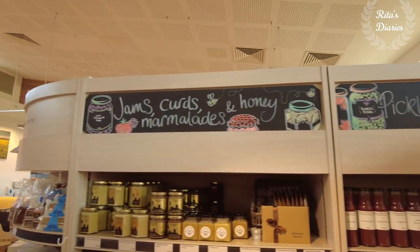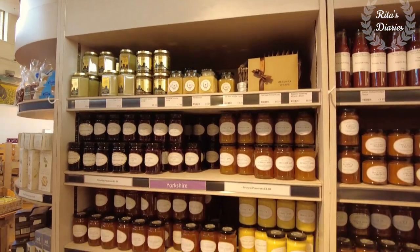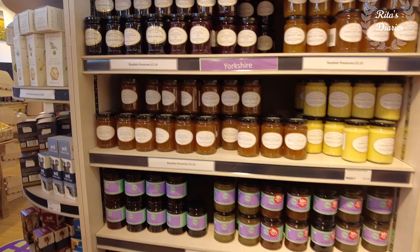Here in this section, you get to see some pickles, chutneys, and also jams. The sweet curd, even with fruits. Everything is available here.